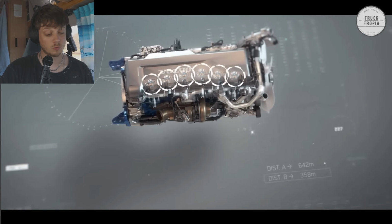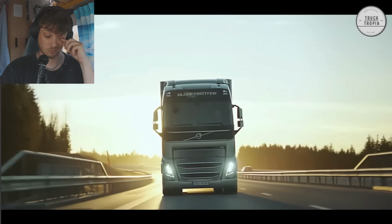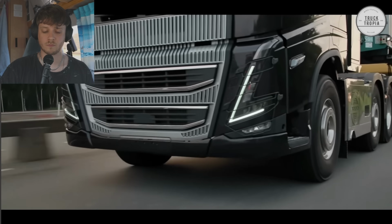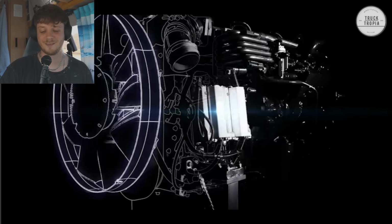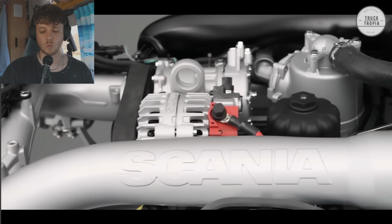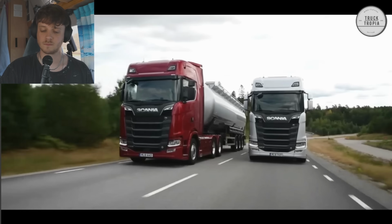The Volvo D16K, which is the world's strongest inline-six engine with 750 horsepower and 3,550 Newton-meters, is available on the Volvo FH models. Okay. But why? Also an option on the European market is the even bigger Scania V8 with 770 horsepower and 3,700 Newton-meters, which is the strongest truck engine produced in Europe. Wow.